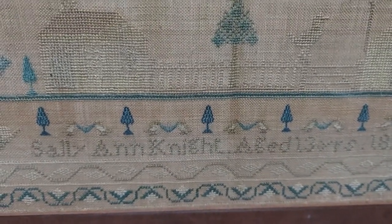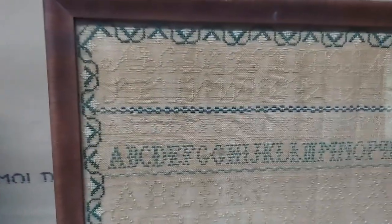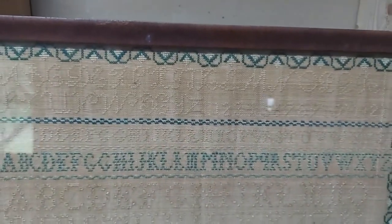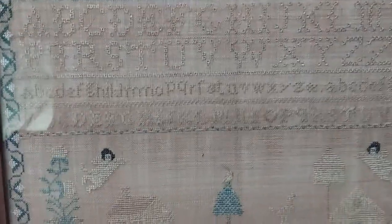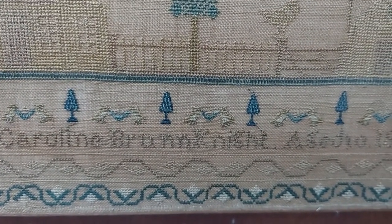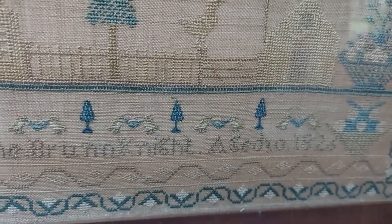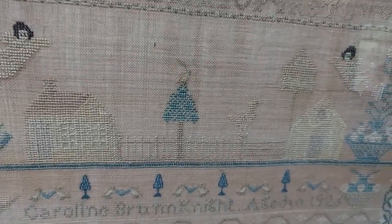You can see the little ladies flying around. The colors have faded quite a bit on this one, and the outside is different. This one here looks very much the same, with the same type of outside edging. This is a sister, Carolyn Brun Knight, and she was 10 when she did this, also in 1826. So the 13-year-old and the 10-year-old did this, I would say, at the same time.